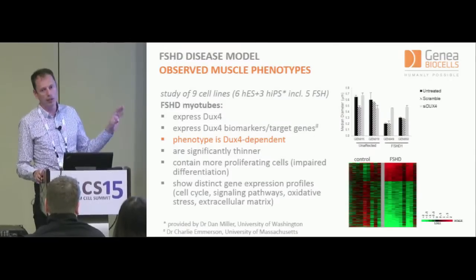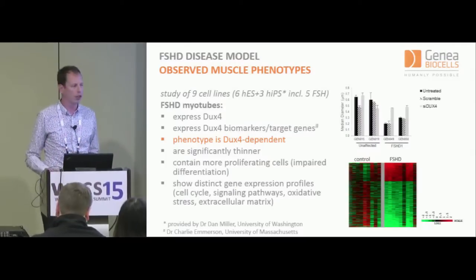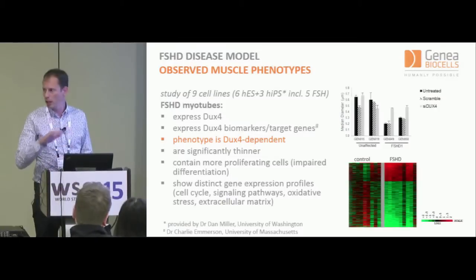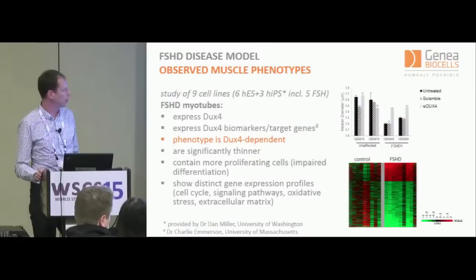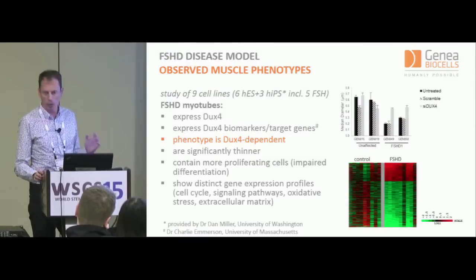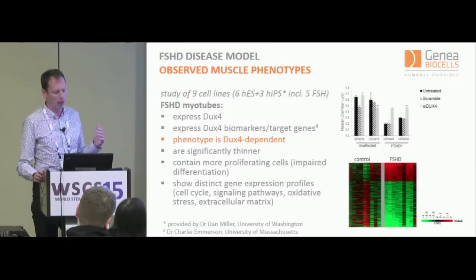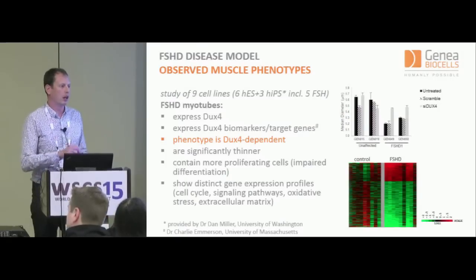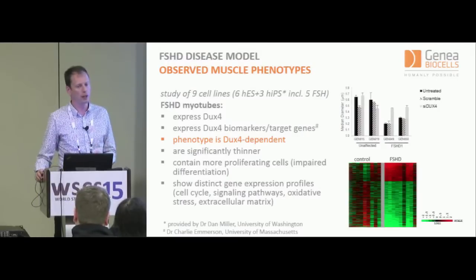And we also analyzed the gene expression profiles of all those controls and the FSHD-affected stem cell lines. And again, you find very distinct genetic signatures of the disease-affected myotubes. That's things like specific signaling pathways, like Wnt and Notch, which seem to be affected, cell cycle, and the oxidative stress response. And we could actually validate many of those gene families directly by looking at effects at the cellular level.